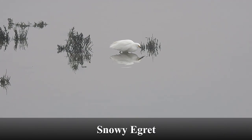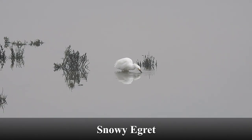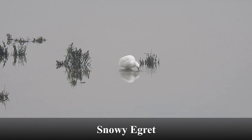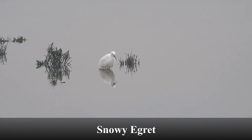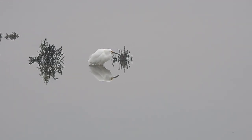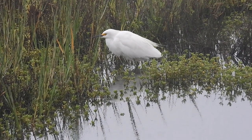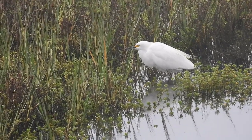This snowy egret is either drinking the brackish water or has an unusual fishing technique. I'm not really sure. I have seen them do this before, even in the ocean. This snowy egret was content just to hang out.